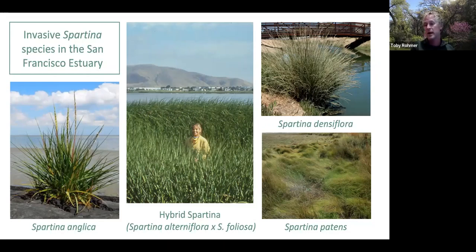The big problem is this hybrid, the hybrid Spartina alterniflora by foliosa. It is also, like foliosa, a rhizomatous perennial grass. And it can exist in basically any watershed that we have in the bay. It's all salt marshes, mud flats, and then all the associated waterways.